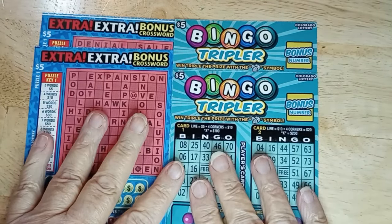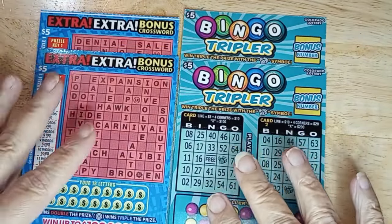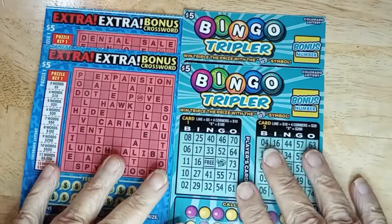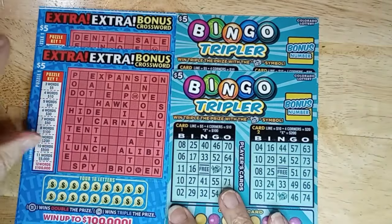These are the $5 cards, so I'm only doing two and two. Basically, there's more play on them. It'll take a little bit longer, so I'm only doing the two and two. Gives me a $20 session.